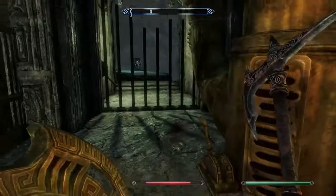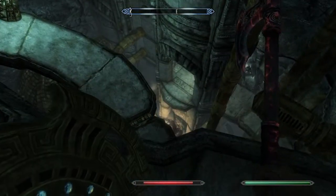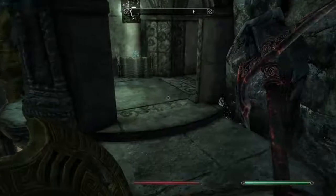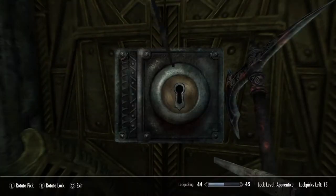And up here, that trap was triggered by Serana. A round of applause for Serana for being an idiot. There's our next dead body. That's the body of the woman who was trying to protect Endrust. Rest in peace.